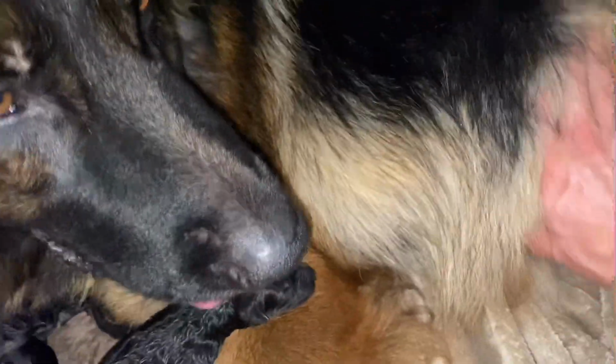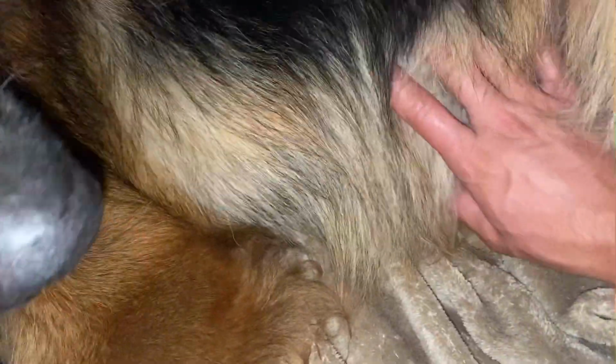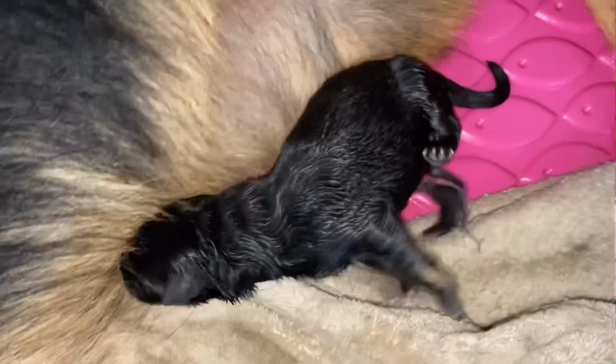It's probably another big one. All the ones in her belly are still moving a lot, too. Wow. I'm getting worried. Okay, I was able to pull it out. Okay, here we go. Here we go.